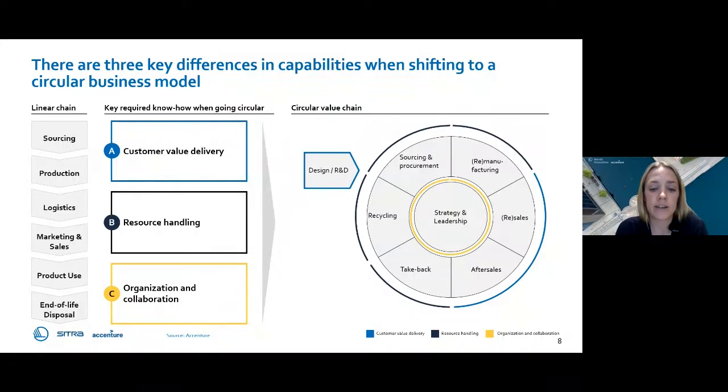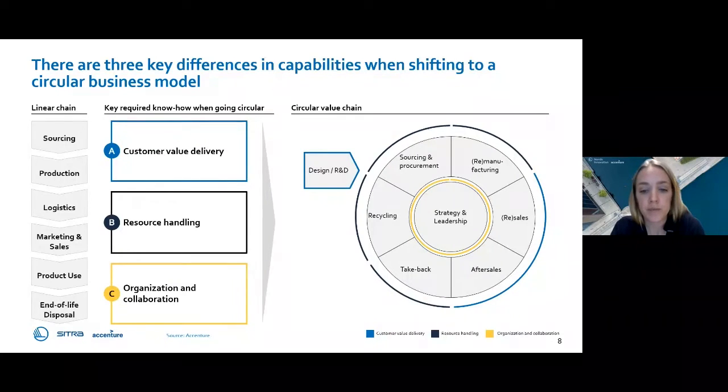So here, customer value delivery is shifting to focusing much more on enhancing trust with the customer and encouraging more responsible product return and disposal, and provide after sales services. So really shifting from just that one-off sale opportunity to building that customer value proposition across the full lifetime.